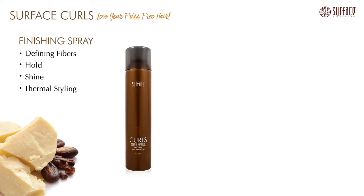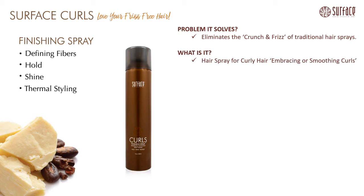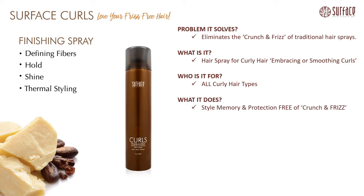Finishing spray. Defining fibers, hold, shine, and use for thermal styling. The problem the Curls finishing spray solves: it eliminates the crunch and frizz of traditional hairsprays. What is it? It's a hairspray for curly hair to embrace or smooth your curls. Who's it for? All curly hair types. What does it do? Style memory and protection free of crunch and frizz.